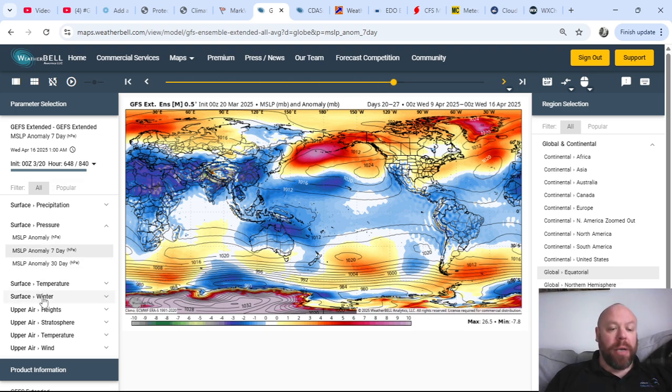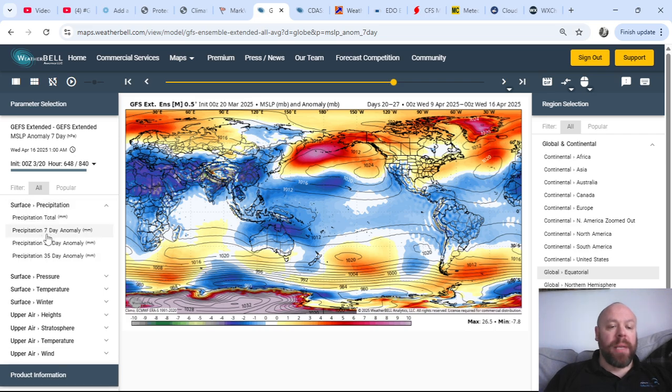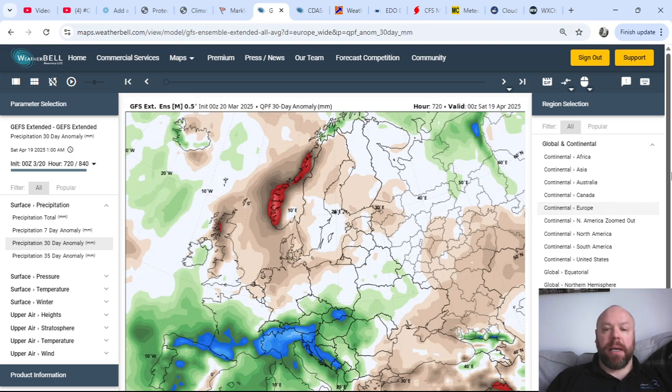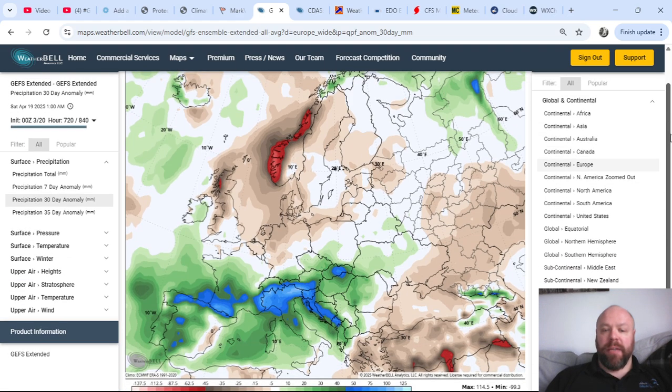And let's have a quick look at the precipitation anomalies here over the next 30 days. So it probably makes more sense to look at the next 30 days. You've got wetter than average conditions across Iberia. Let's have a look at Europe. It'd be easier to see here. So this is the next 30 days. This is the period out to Saturday the 19th of April. And you've got drier north, wetter south.